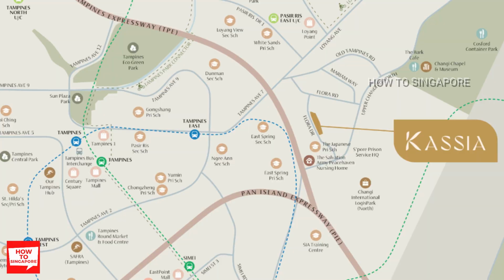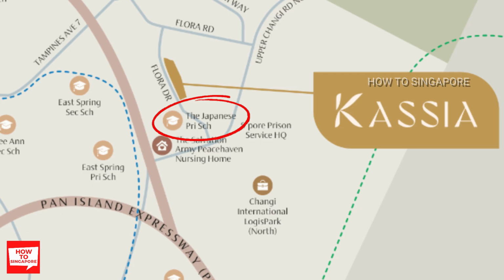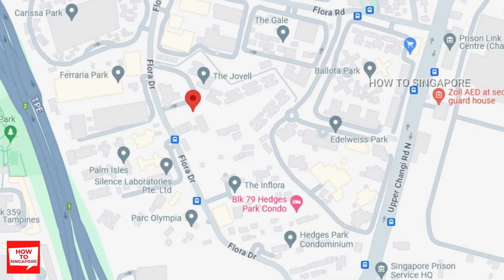For families, there are several primary and secondary schools within the 2-kilometer range, although not that many. There is also a nearby Japanese primary school, so Kassia might be appealing for some expat families to rent. Another plus point that I might add is that the surrounding area of this development is already built.